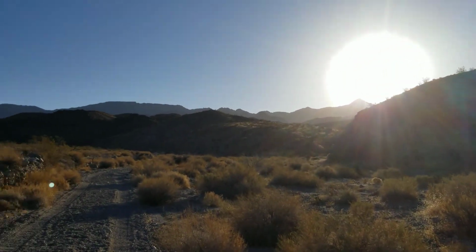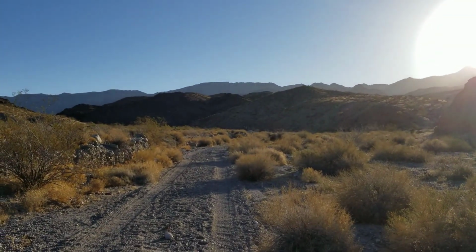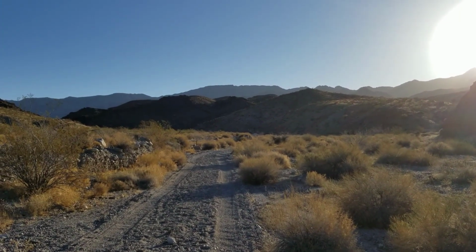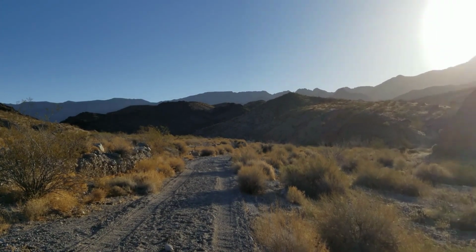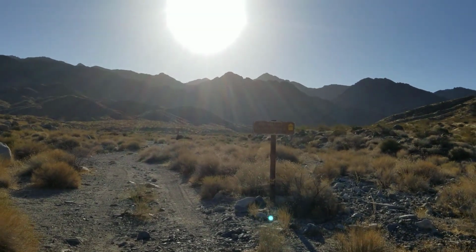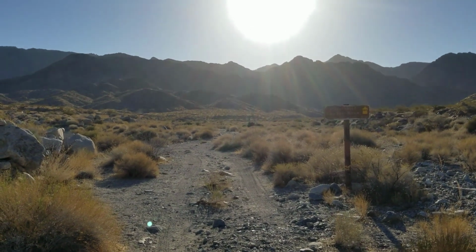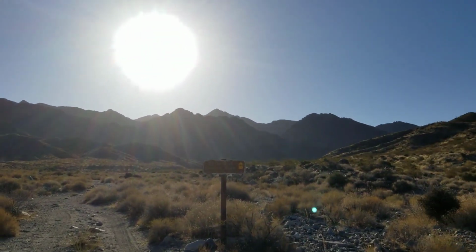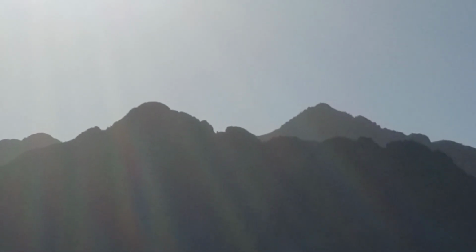So anyway, just thought I'd give you an idea of the condition of Horse Thief Canyon Road, which is the first 3 mile stretch of this adventure. And let's continue onward. We're on Upper Horse Thief Canyon Road and near the upper end. It's going to curve to the right here, and you can see Mount Wilson, the peak there in the center, the far peak. There we go.